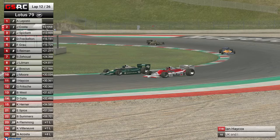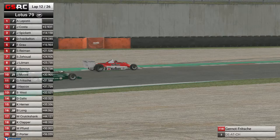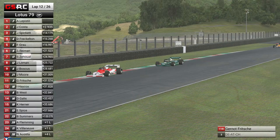He likes that move into turn number one, and he should be able to box out Haycox here in turn two. Does he leave plenty of room? Yes, he does. Even extra room for Haycox there. Doesn't want to make the same mistake twice, but both Ian and Gernot are pretty fair racers. They both want to try and get to the end of this one.